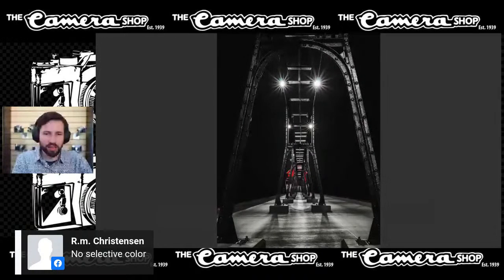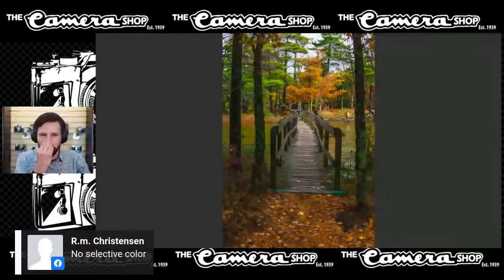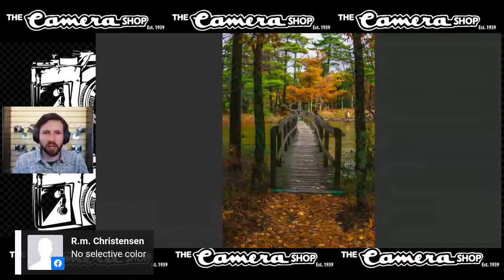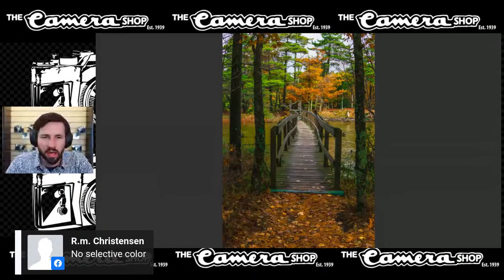Going back here to the images, this is his other one. Nice leading lines. Again, you're being led in by this path. It probably just got done raining, Ryan, it looks like. The forest and trees look really nice after a late night rain or early rain, because it looks like the sun is opening up and things are happening here. Being led into the photo across the bridge.